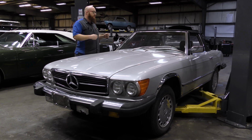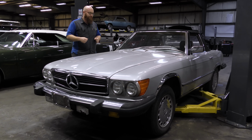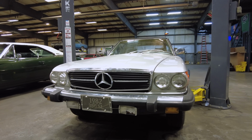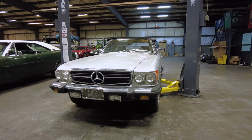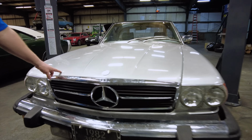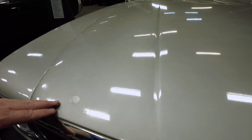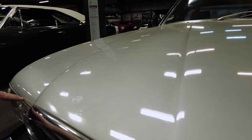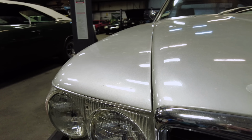The story on this car is really crazy and it's kind of sad at the same time. But before we dive into all the crazy things we found, let's take a look around it real quick. Just as the front license plate says, it is a 1982 380 SL. It is an R107. It is in decent shape, but it's definitely had a repaint. You can see some spots on the hood where it's been touched up. There's orange peel in a few places, and there's a tape line right through here. You can see that it's been repainted.